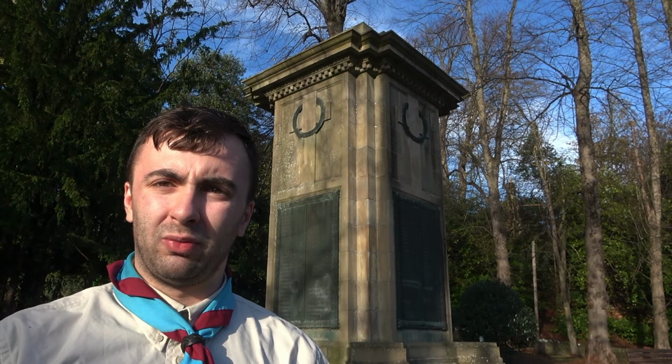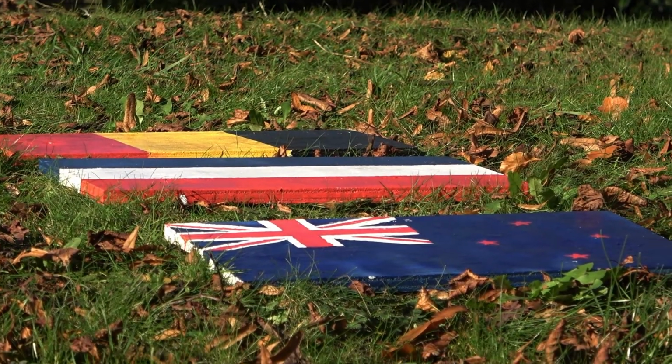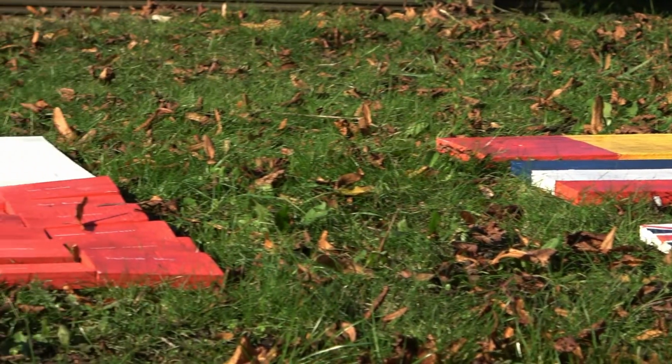So we created a Polish flag. The bottom half in red has blocks. Each block has one person's name on it, so each block represents one fallen soldier or civilian or Air Force person who was buried in Morpeth. And the Union flag is to represent all the British people who also died.